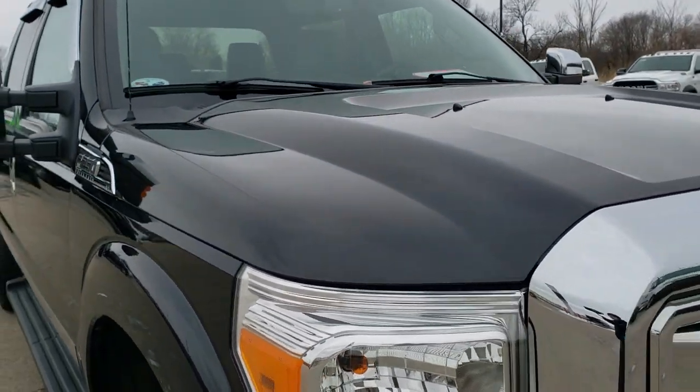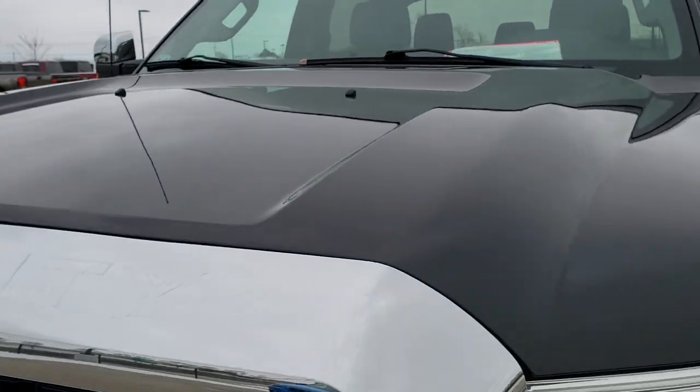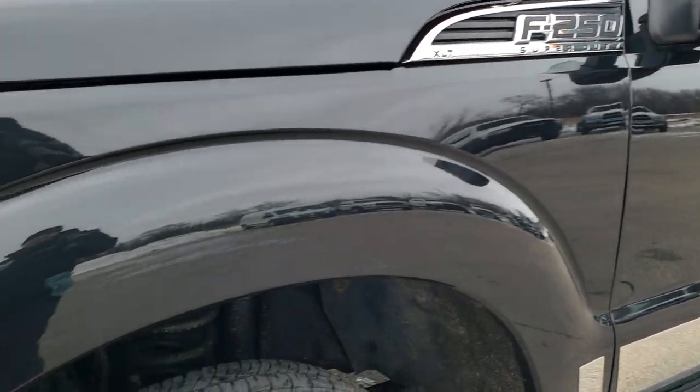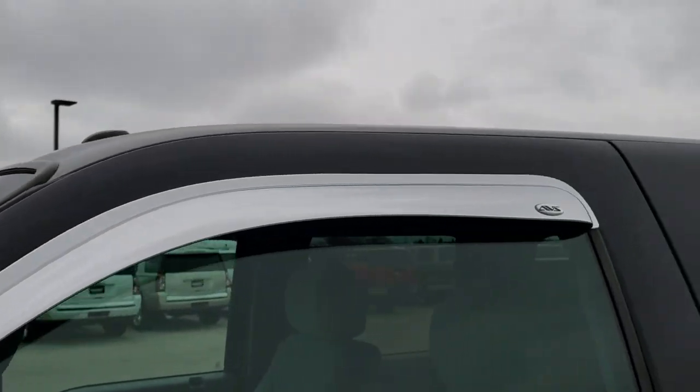This truck has a 6.2 liter V8 motor and has been fully safetied and inspected by our service shop. Has a fresh oil and filter change. All the fluids have been checked and topped off, and this truck is 100% ready to go. Tuxedo black is the color.